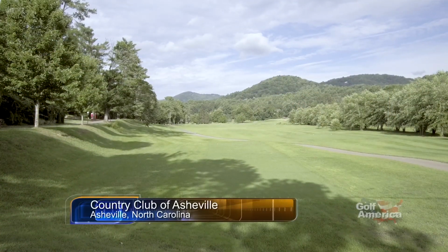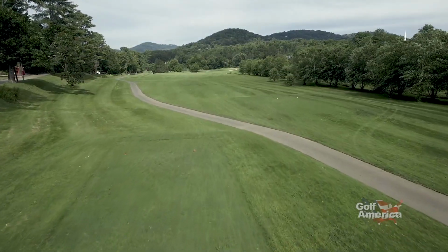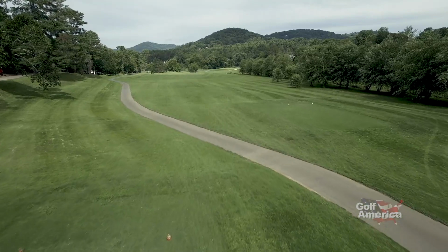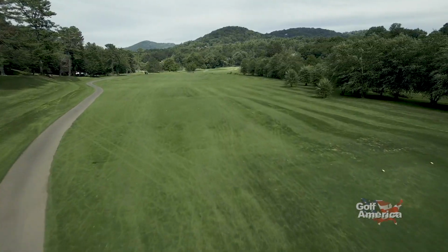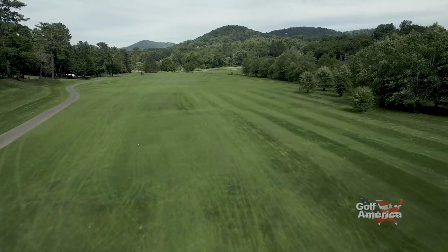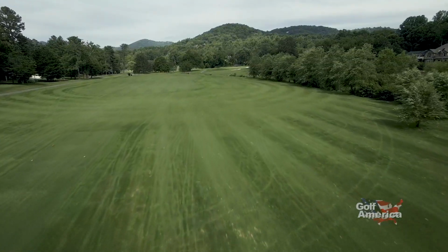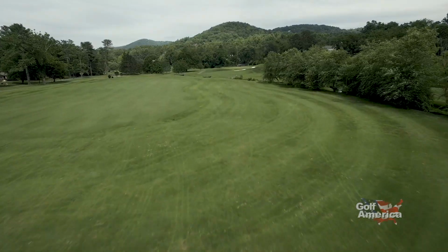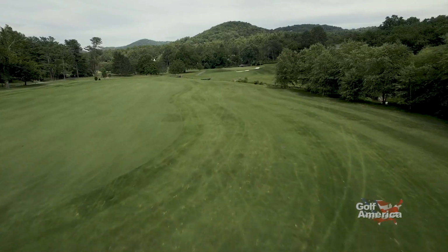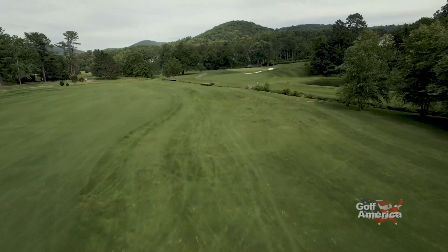From the tee to the green, number 4 is probably one, if not the most demanding par 4 on the golf course. If you play number 4 from the back tee, you're looking at a par 4 that plays to 440 yards. And while there's plenty of fairway to hit to off the tee, there is a creek that dissects the fairway as the hole begins to bend to the right.